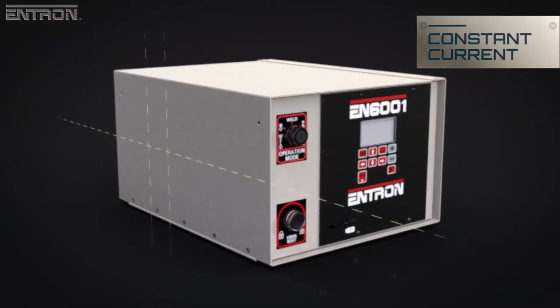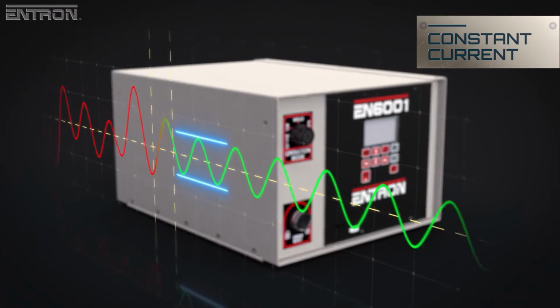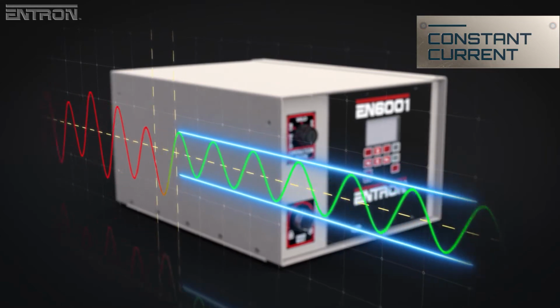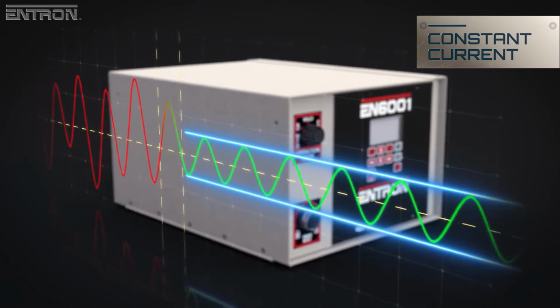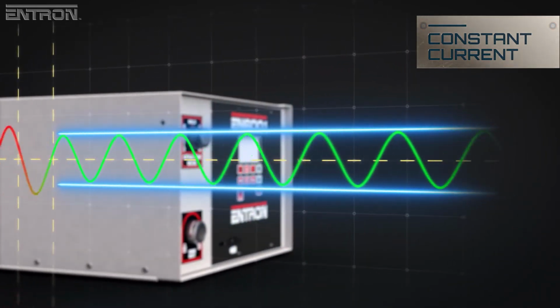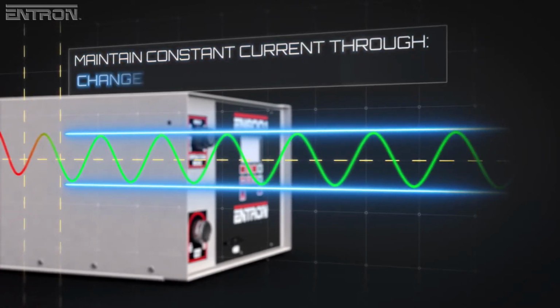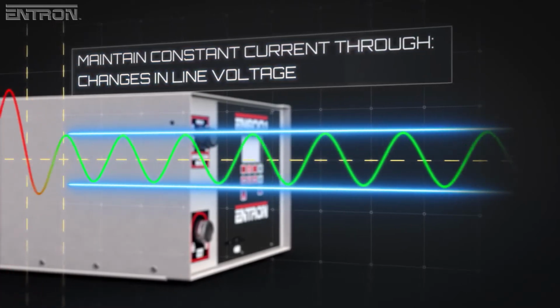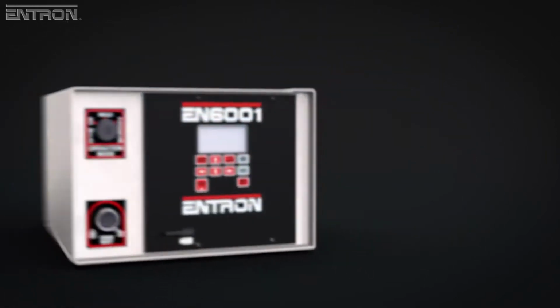At the heart of the EN6001 controller is the constant current regulation, which monitors amperage so that the control can adjust to precisely maintain the current set in the weld schedule. And this can be done through primary or secondary monitoring. The EN6001 maintains constant current through a range of conditions, such as changes in line voltage or changes in the weld machine's secondary circuit due to wear.